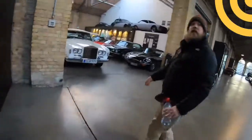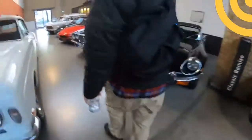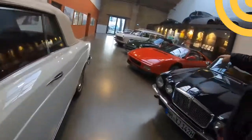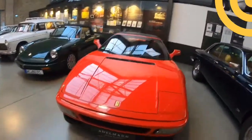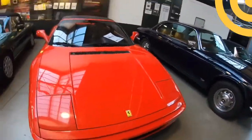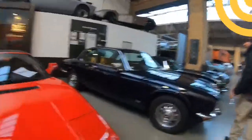Hold on, I'll be right there. I think she found a Lamborghini. This is an old Ferrari. Testarossa. I like how they did the lights on it, where they pop up. They're not always out like these.